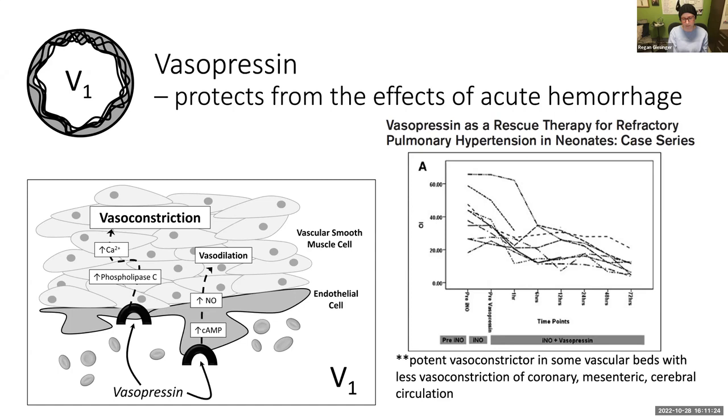Vasopressin has been shown as an effective rescue therapy for pulmonary hypertension in hypoxic neonates that are refractory to nitric oxide, and we use it in acute pulmonary hypertension all the time as a result of this very favorable profile.